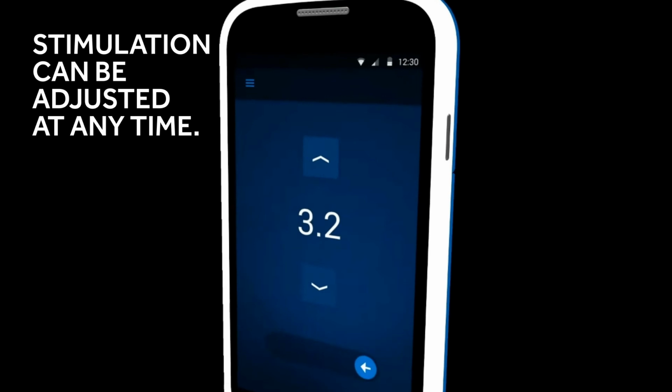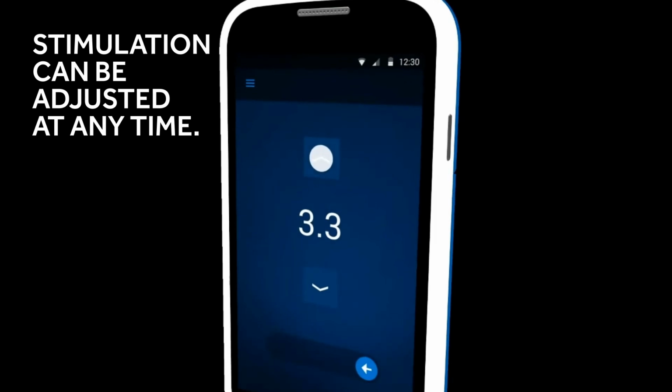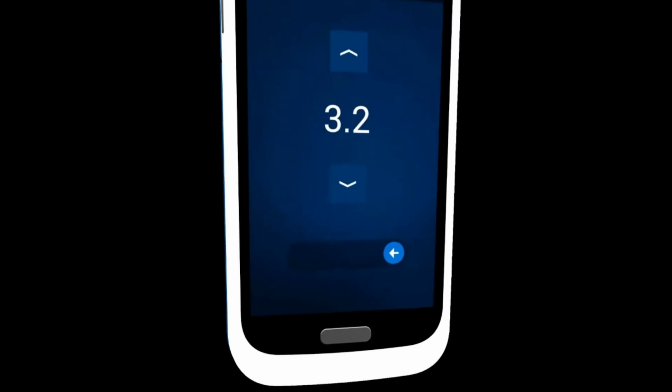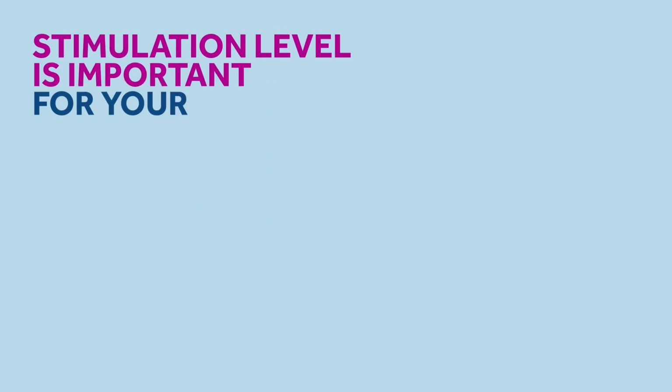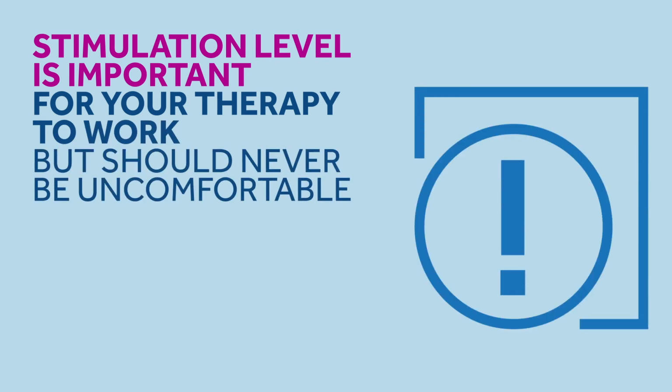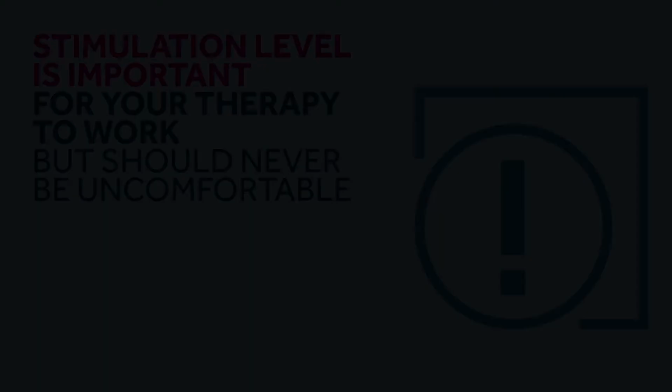The sensations may fade away with time, just as you may not notice trains anymore if you had lived nearby a railway for a long time. The sensations should never be painful, and if they become uncomfortable, please lower the stimulation level with your controller. The stimulation level is important, but increasing it past comfortable level doesn't make it work any better. Remember, it isn't an endurance competition.